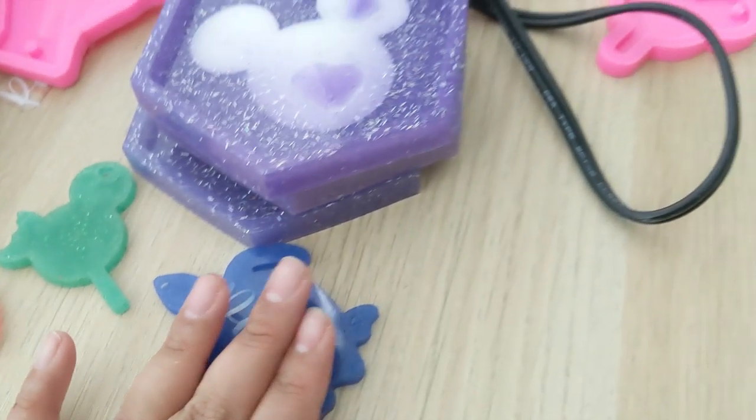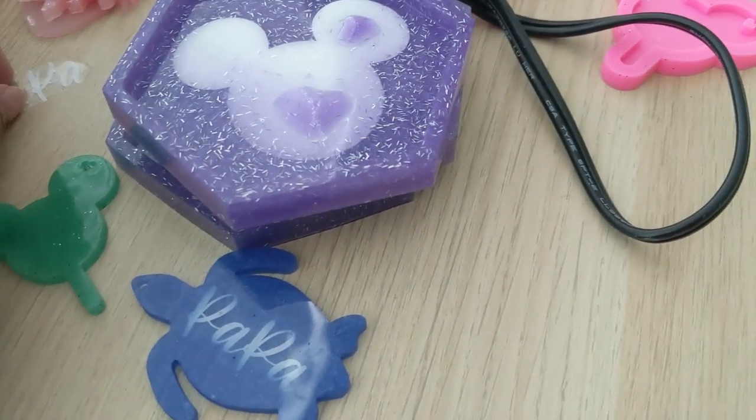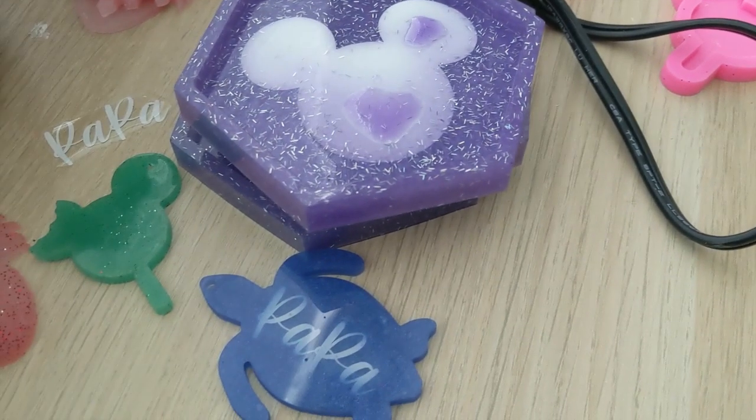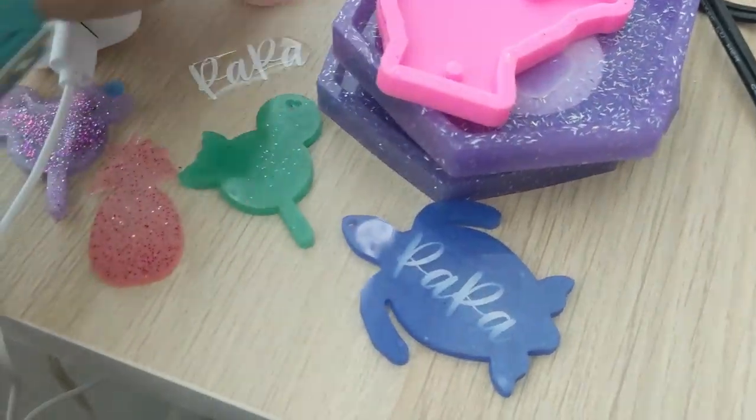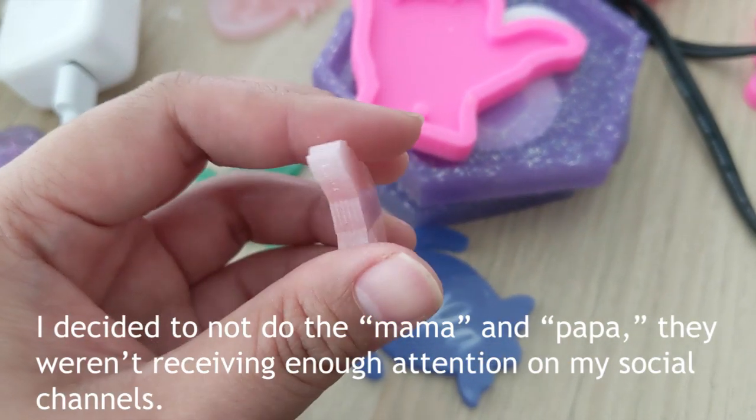But yeah, so that's what I have going on right now. I'm going to create a couple more of these Mama and Papa ones for Mother's Day and Father's Day. That will be up on Aloha Planner Station. Look at the little baby bear, so cute.